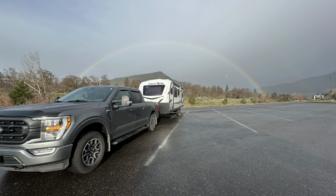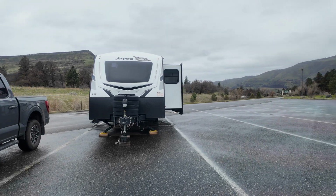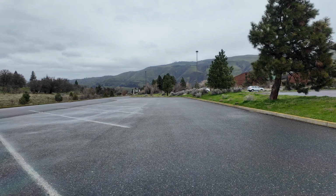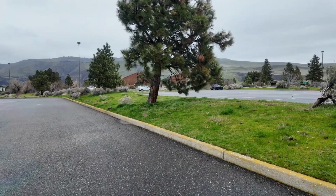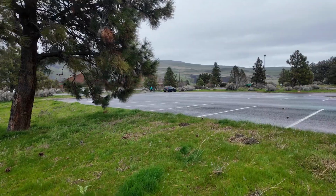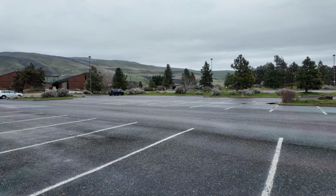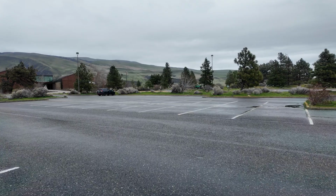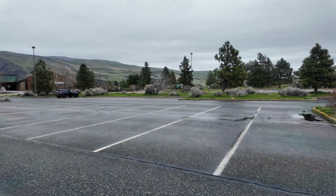All right, we are hanging out at Columbia Gorge Discovery Center and Museum in The Dalles, Oregon. They're closed for the day today, but I plan to go tomorrow before I leave to check out the museum. Super friendly here. The lady at the counter when I checked in had all sorts of info for me. I'm just kind of wandering around. I'm going to go for a walk over to where I can see the river.